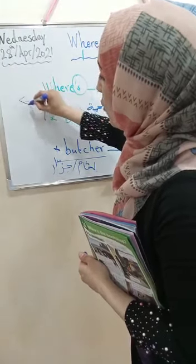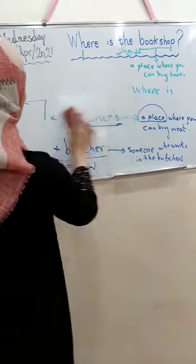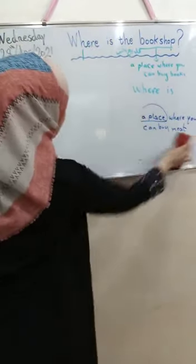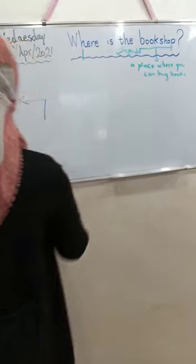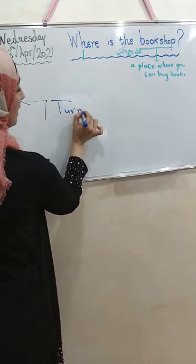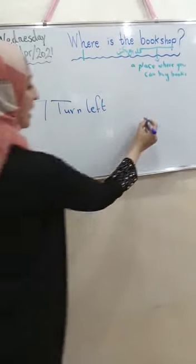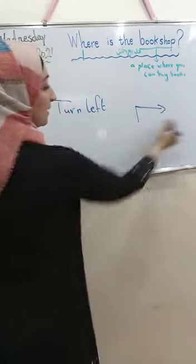Turn left. What's the meaning of turn left? Turn left, move to the left. Excellent. Turn left. What's the meaning of turn left? Turn left. Turn right.